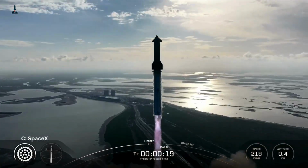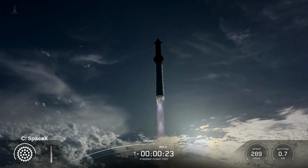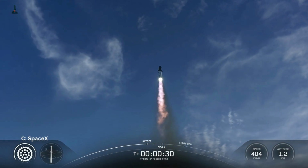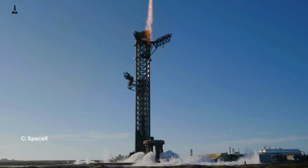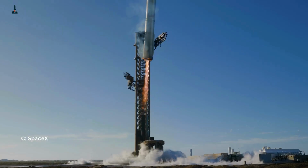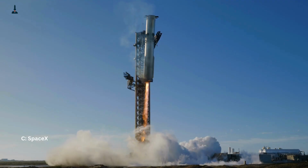Here's another layer. When Starship carries astronauts for NASA's Artemis program, the stakes are much higher. That's why NASA requires abort systems and redundancies. But Starship doesn't have a traditional abort tower like Falcon 9. If the heat shield fails on crewed flights, there's almost no backup. That's why SpaceX is putting so much emphasis on making the system bulletproof.